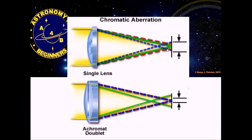So if you're looking through a single lens element at the moon, for example, you will start to see the blue colours in the image. You'll start to see a bit of green and the red, and it's all scattered. That creates this false colouring effect, and it will also make the image look really blurry, a horrible false colour. You start to lose detail.